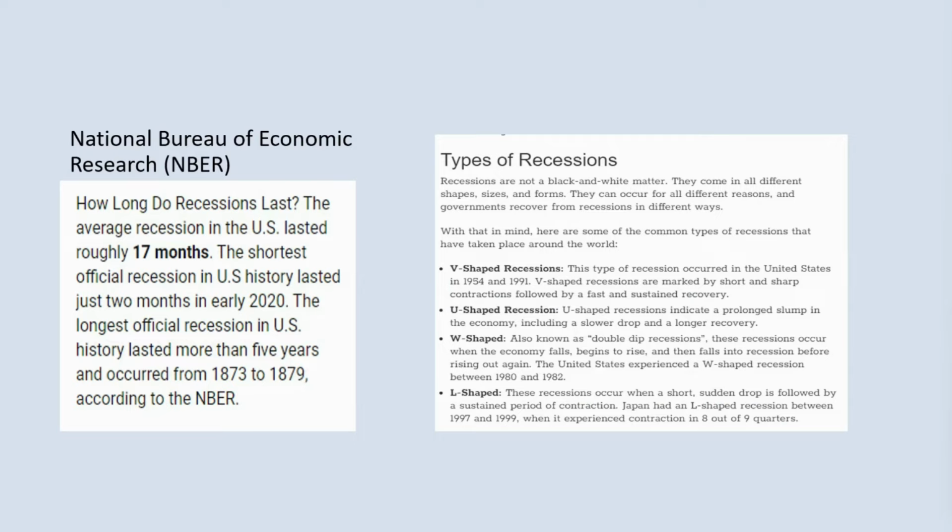Another item to take into consideration is how long recessions last. According to the National Bureau of Economic Research, the average recession in the United States has lasted about 17 months. The shortest one was in 2020, and that was just 2 months. If you remember, we came up to all-time highs in the markets and then rapidly declined into March of 2020, where the market then had a very rapid recovery.